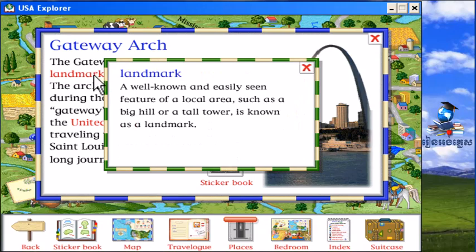Landmark. A well-known and easily seen feature of a local area, such as a big hill or a tall tower, is known as a landmark.